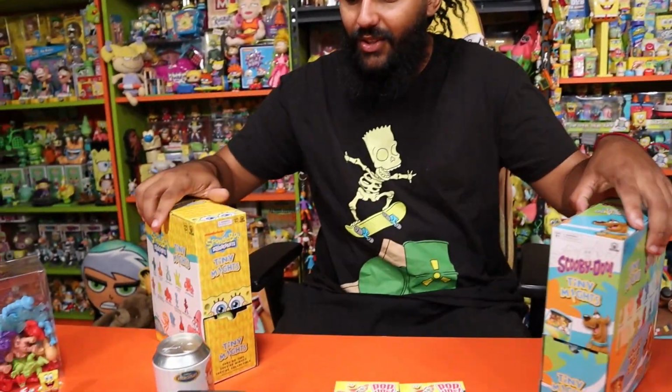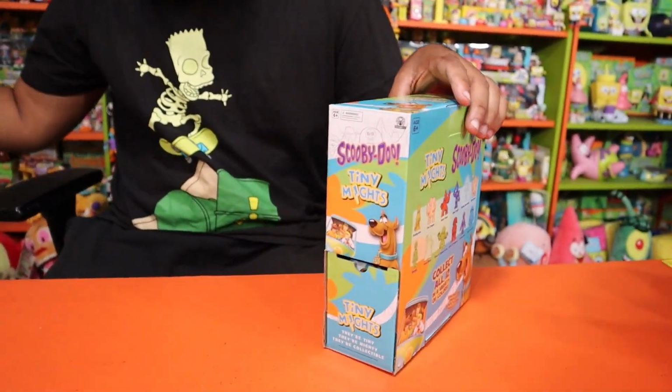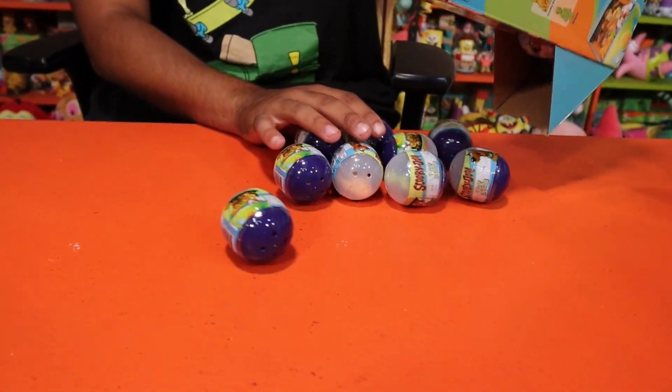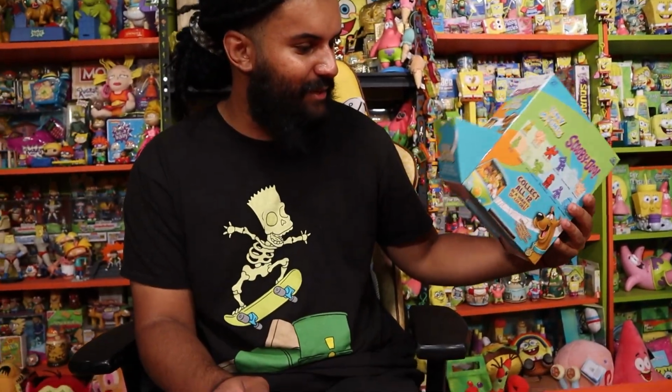But let's go ahead and do the Tiny Mighties first. Let's do the Scooby ones first, because this one, we have a lot of them. So every single one will likely not be new, but we're gonna try to get as many as we can. There's a good amount. Oh my gosh, 10 in there. There was more hiding in there than I expected.